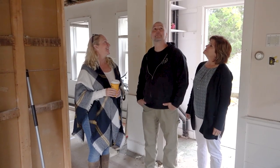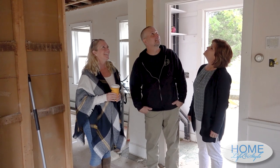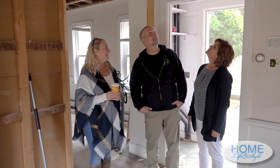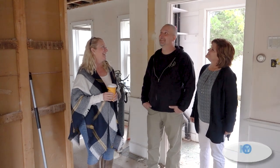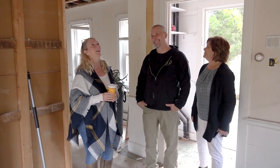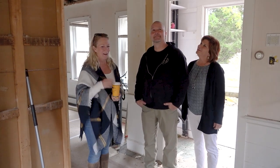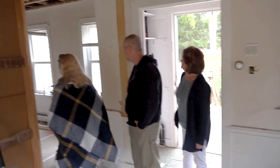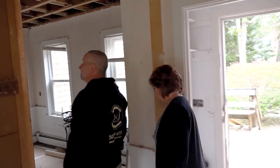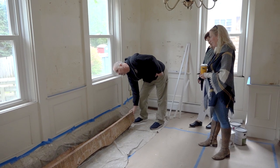I'm just admiring the old structure underneath the building. You live for that, right? I do. I like the stuff that's hidden and not the stuff that you see. Well, good, because we're all open and exposed here, for the most part, right? So let me just show you in here. I just thought those were gorgeous. They are.